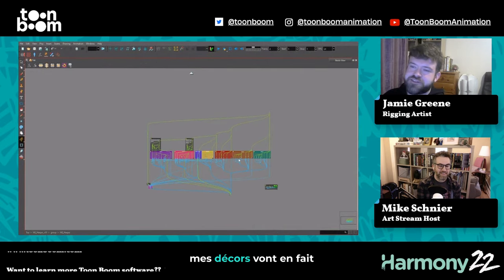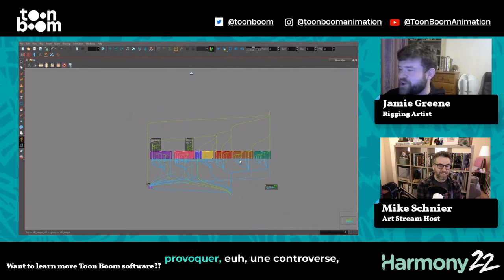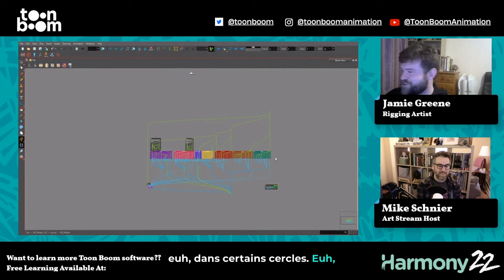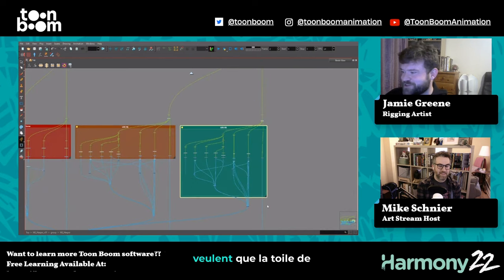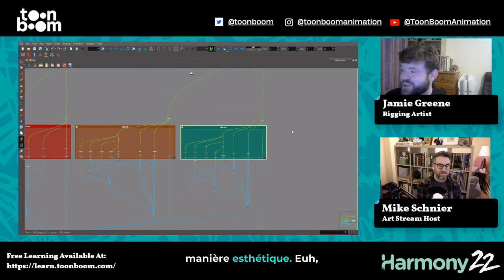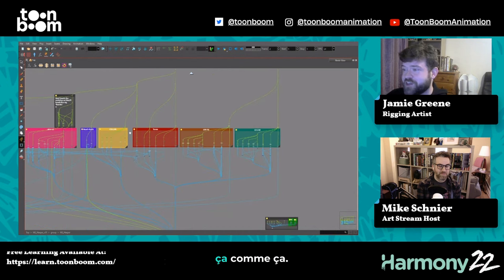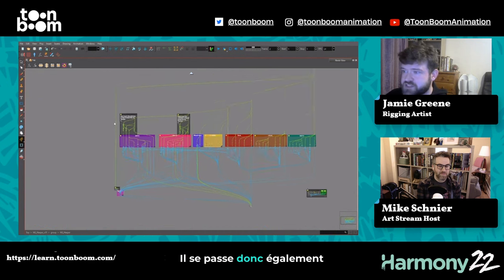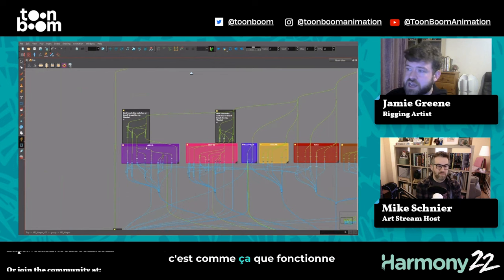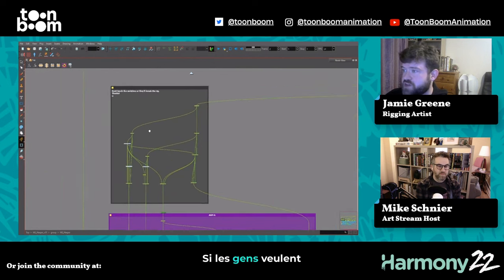So yeah, do you know what? My backdrops actually will cause controversy in certain circles. I know sometimes people want the backdrop to cover everything, but I just use them aesthetically. I generally prefer it that way. So we have some things up here as well going on, which might seem strange. That's how the arm deformer is working, if people want to have a look at that.